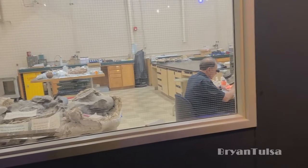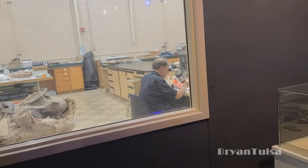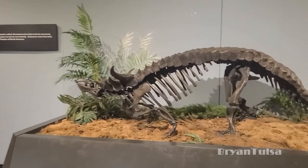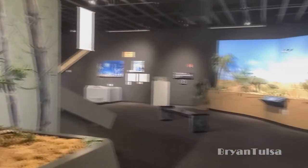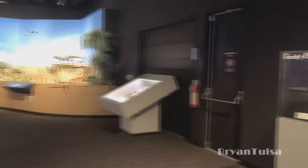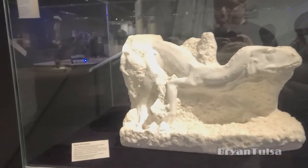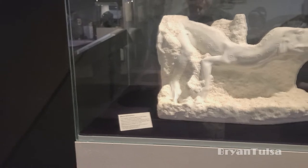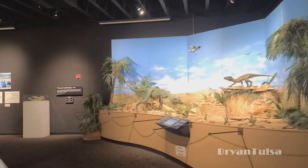How would you like your work to be on display, so you stop to play solitaire and everybody's just staring at you, watching you take a break. There's an early crocodile. An agile crocodile. So they called it that because it rhymes. There we go. Got a nice diorama here.